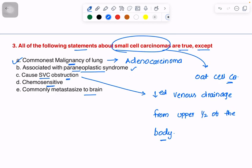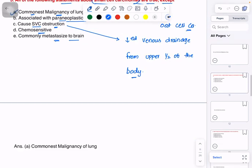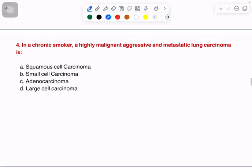And for these patients with small cell carcinoma, the treatment is mainly chemotherapy because it is a highly aggressive tumor. It has the higher tendency of metastasis. So that is the reason why, for this particular tumor, small cell carcinoma, please remember that you have to give chemotherapy only. You cannot do surgery because it has a higher tendency of metastasis to different areas. Next, commonly metastasizes to the brain, that is also a true statement. All right. So the incorrect statement here is that it is the commonest malignancy of the lung. Next question.